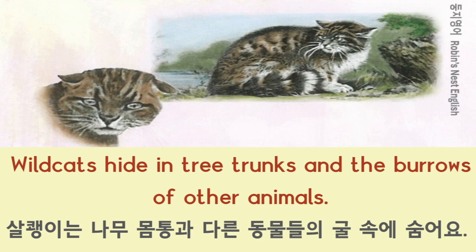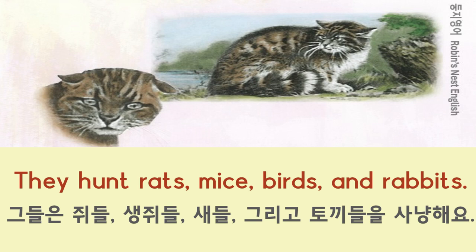Wildcats hide in tree trunks and the burrows of other animals. They hunt rats, mice, birds, and rabbits.